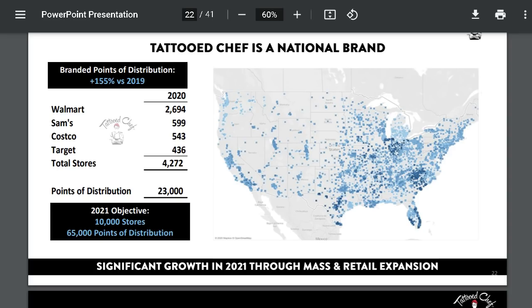And at the date of this report, they were in 4,272 big stores with over 23,000 total points of distribution. And for 2021, they're projecting to get in 10,000 different stores with over 65,000 points of distribution. And if they can achieve these metrics, I think the company's total revenue is going to explode from their current level.